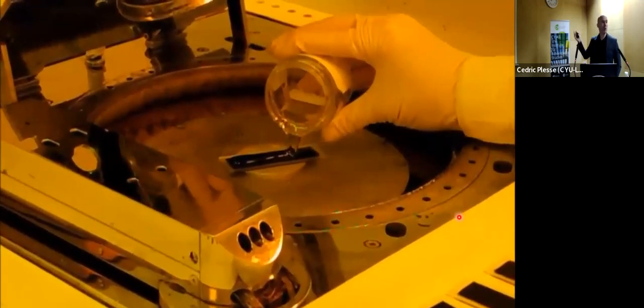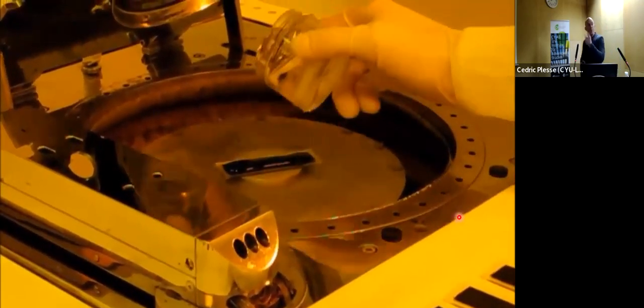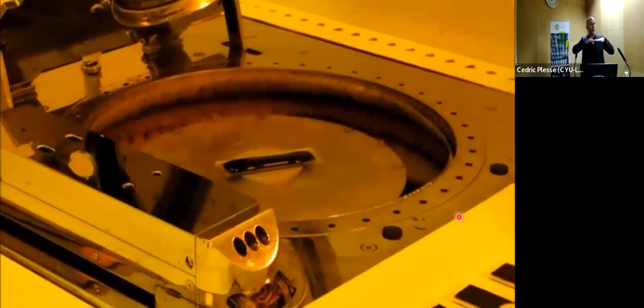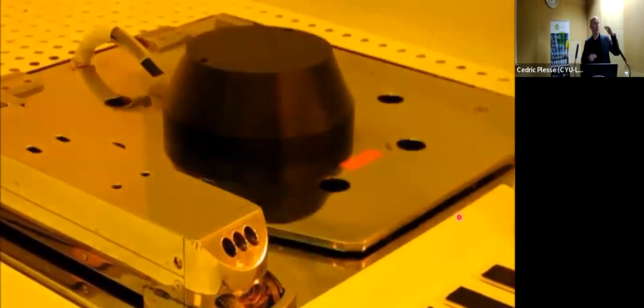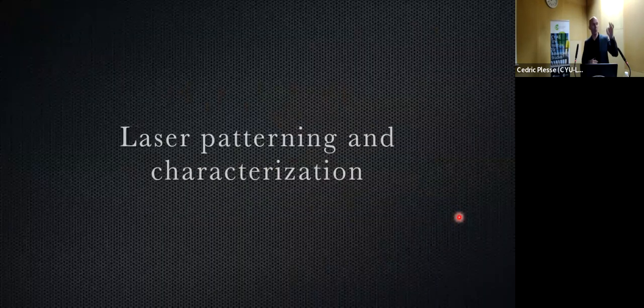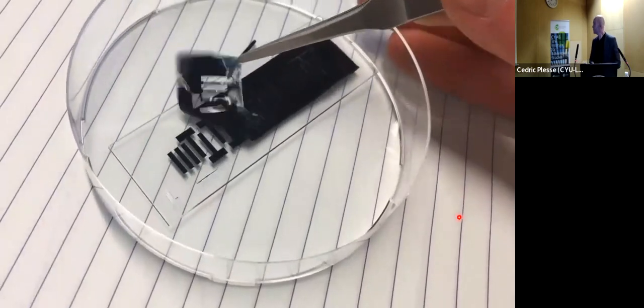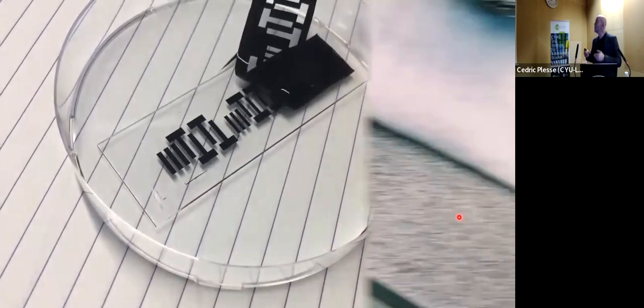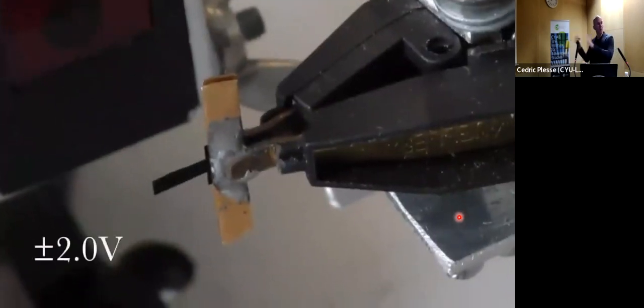Then the precursors of the membrane, a viscous solution, are cast on top. Then the substrate turns really fast, the membrane spreads and is then polymerized to get this thin ionic conducting layer. And on top of this ionic conducting layer, you put the second conducting polymer electrode in the same way. In this example, it was laser patterning, cutting the materials into the desired shape. And then these thin materials can be manipulated and placed between electrical connections. At this step, manually, and then under electrical stimulation at 2 volts, we can get this kind of bending deformation.